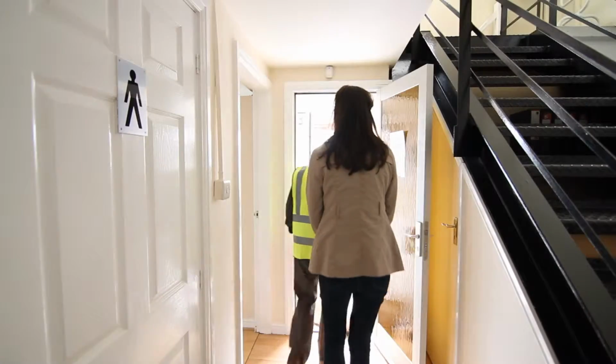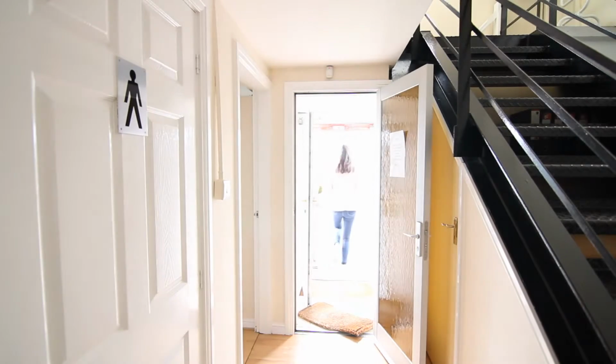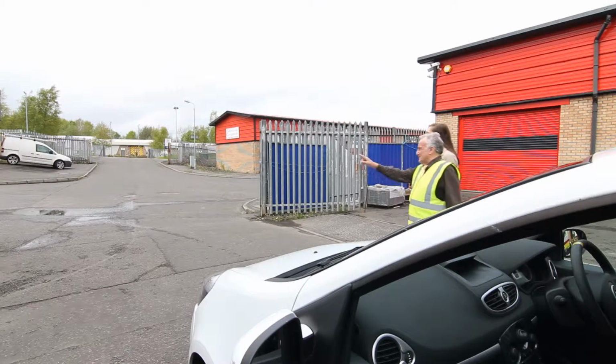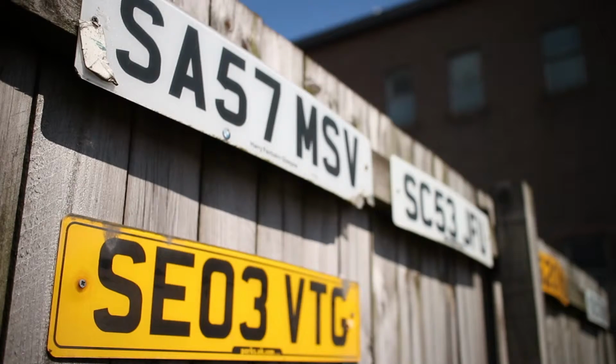As you walk out to the car, the driving examiner will ask you to read a number plate at a 20-metre distance to check your eyesight. Remember to bring your glasses or contact lenses if you require them.